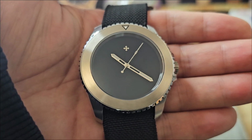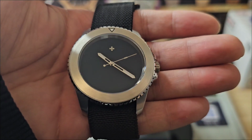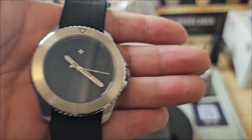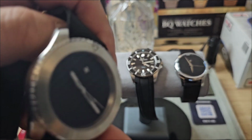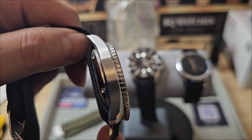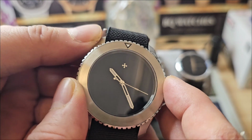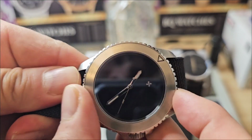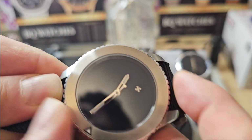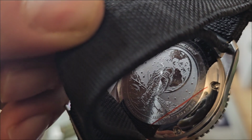Now let's look at the specification of this timepiece. It's got a 42mm case diameter. Lug to lug you're looking at 49mm. The case thickness is 12.6mm. Looking at the sapphire crystal, it's a sapphire crystal with good anti-reflective coating. Let's check out the bezel. Very good, very solid, 120 click bezel, very well executed with no play whatsoever. Let's turn this over and look at the case back, very cool, very space orientated, I have to say.